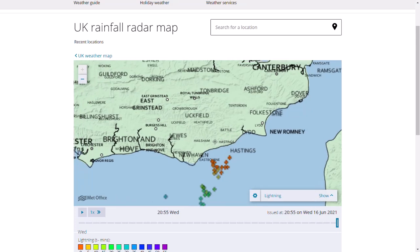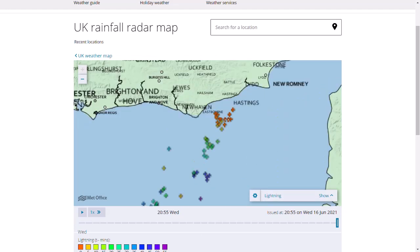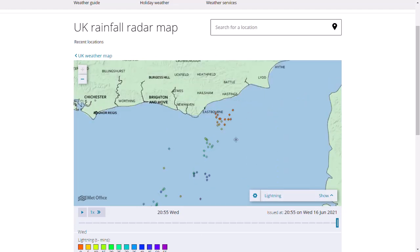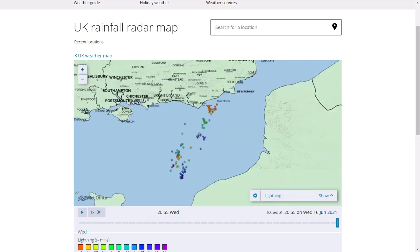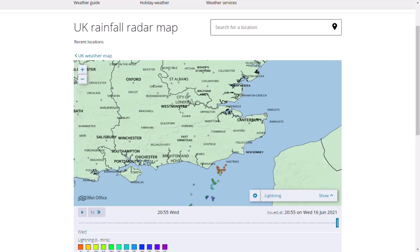The heavier rain is starting to move into sort of Kent and southern parts of London, but the main sort of cells currently are just off the coast for Eastbourne and Hastings, and then we've got another cell trailing in behind in the Channel, making their way north-northeast, heading towards sort of Kent and East Anglia as well.